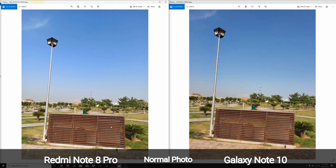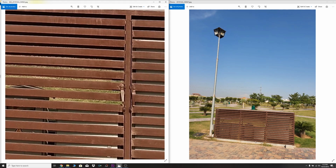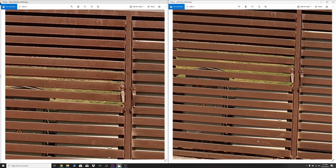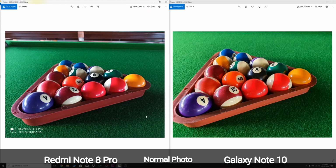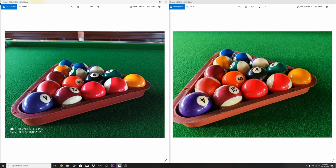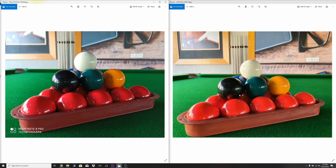Take a look at this grill. On the Note 10, you can clearly see what's behind this grill, while the Redmi Note 8 Pro's details are not good enough to see that. A look at this color of this triangle. It's very bright on the Note 10 and dark on the Redmi Note 8 Pro. Note 10 is trying to keep the shadows slightly bright.